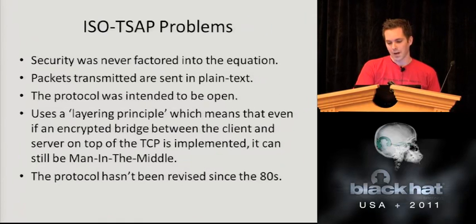Again, security was never factored into the equation. Packets are transmitted and sent in plain text. The protocol was intended to be open, and it uses a layering principle. Even if encryption is bridged in between the client and the server, as we've seen with some of Moxie's work, you could probably man-in-the-middle that as well and get past that.